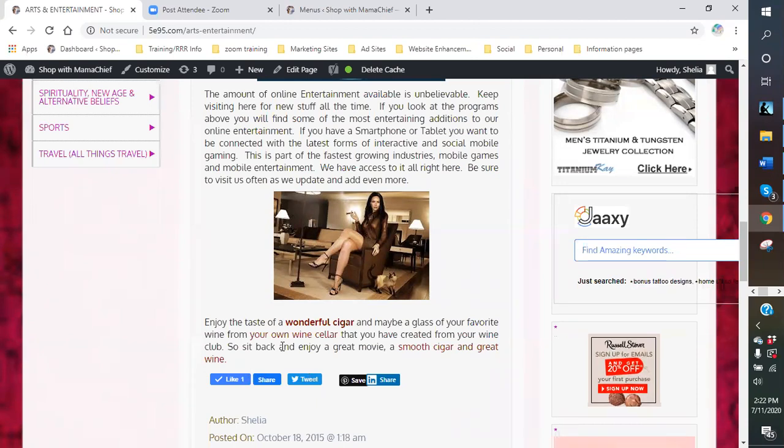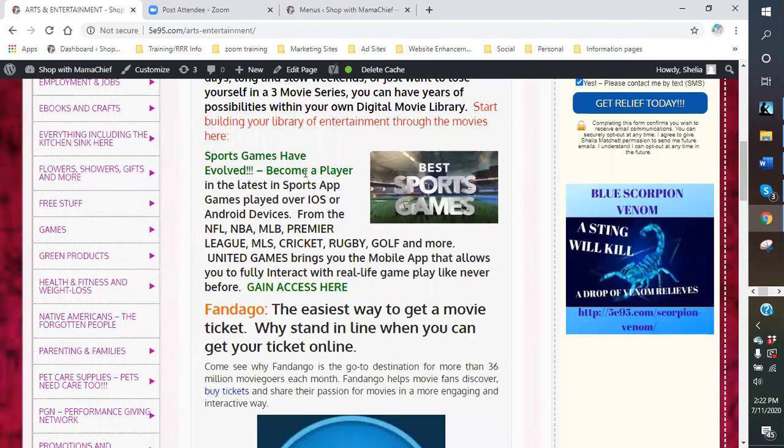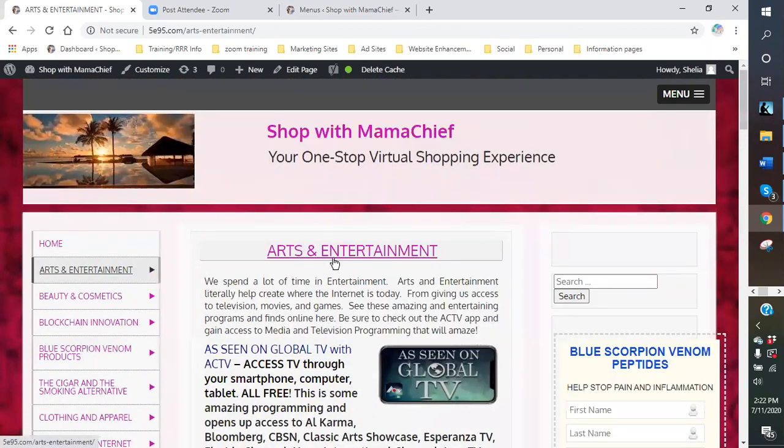So that confused a lot of people. You can have as many different pages or links on your category page as you want, as long as it's relevant to this category. Now, you don't want to come here under arts and entertainment and have something related to food, or something related to beauty and cosmetics. That's not part of arts and entertainment. So you want to make sure that it's in the appropriate category.